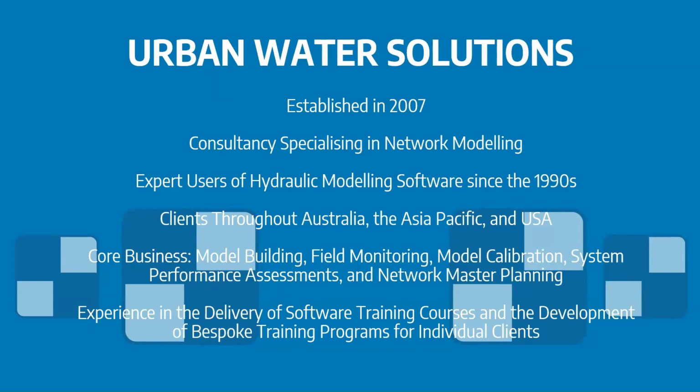Our core business, I guess, is model building, field monitoring, calibration, system performance assessments, and network master planning, primarily in water and sewer. Although I started in stormwater with Waterworks, and I also had 7 years working as a drainage coordinator with 2 Melbourne councils. Both Anne and myself have previously been committee members of Stormwater Victoria, and on the executive of that panel. So we do have some knowledge and expertise in the surface water space as well.